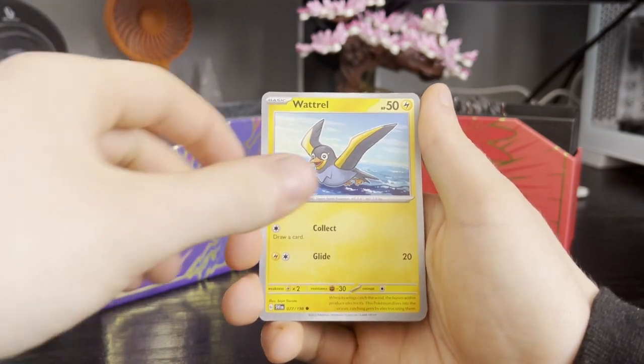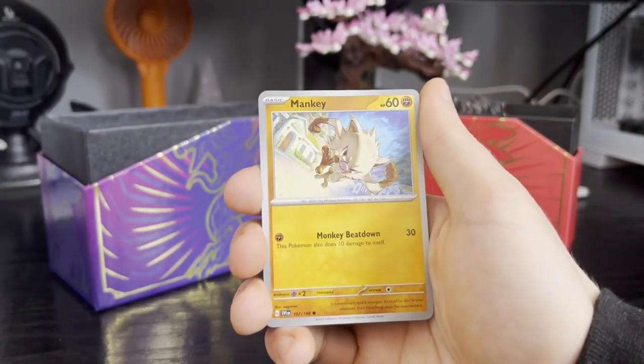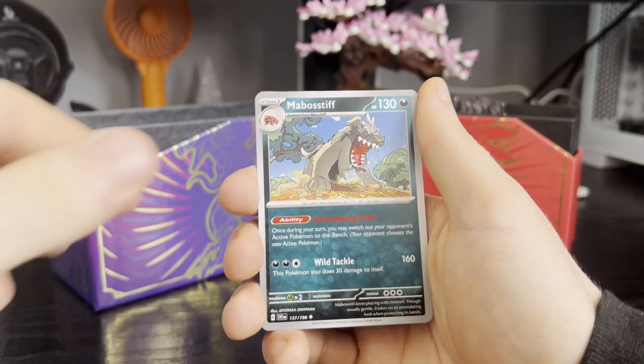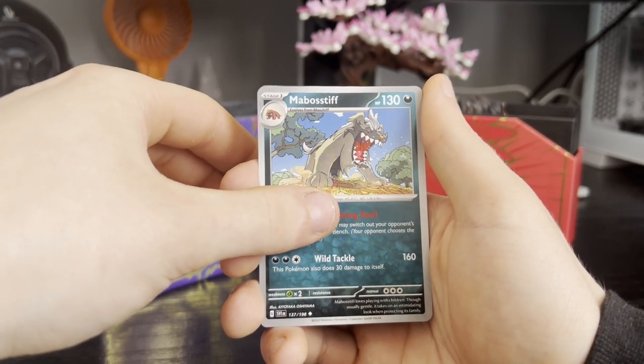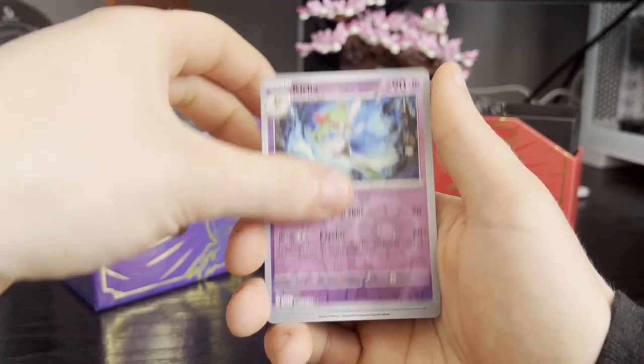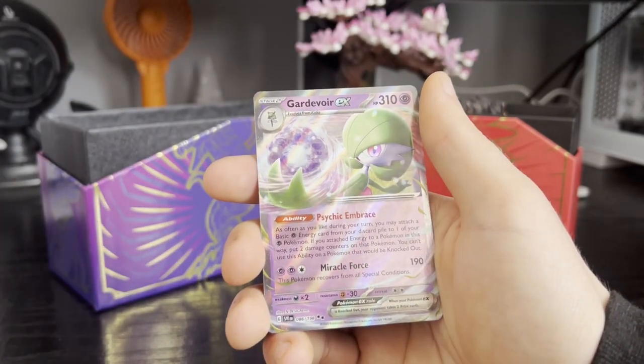Grass Energy. Wattrall. Krokorok. Mankey. Squawkabilly. Rocky Helmet. Mabostiff, Miriam, Kellia, Picnic Basket.